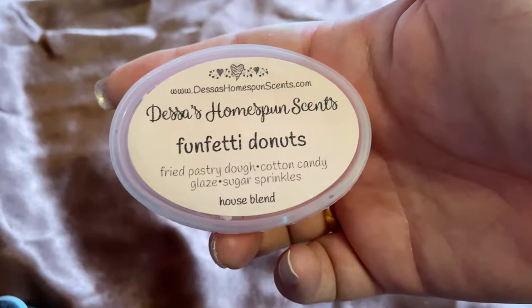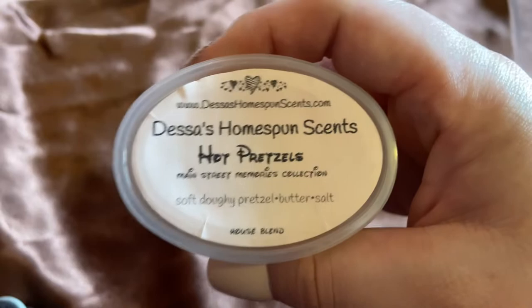I have Funfetti Donuts, which is fried pastry dough, cotton candy glaze, and sugar sprinkles. That one just smells like cotton candy bakery to me. And then I have Hot Pretzels, which is soft, doughy pretzel, butter, and salt. I think this one is even better than Pretzel Bliss, actually. I wish I had switched the formats I got them in, but you live and learn.